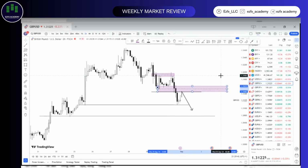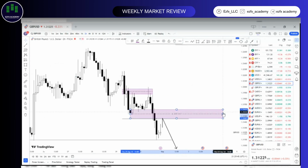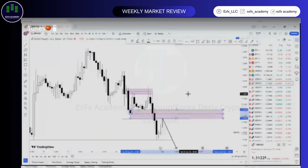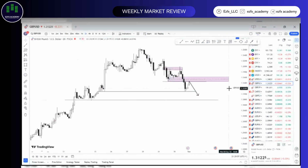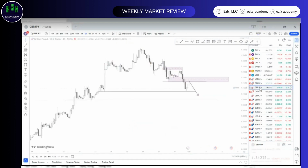All right, so my supply zone I'm watching out for, let me just give all the coordinates on GBPUSD, is between 1.31615 and 1.31463. I'll say again, 1.31615 and 1.31463. That's what I'm watching out for, that sell to continue on GBPUSD. I trust that is very clear.